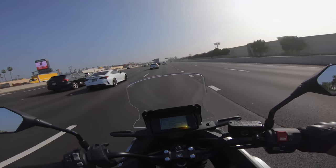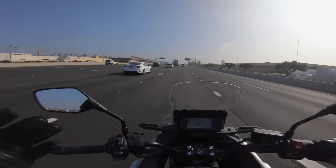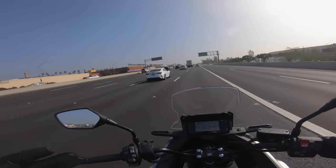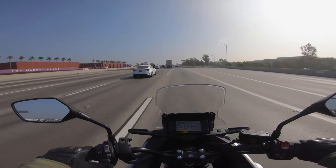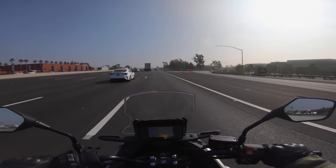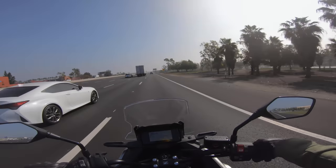It just feels like it's a little bit sluggish to get up to speed. Now, that's not to say you don't have passing power, and you do. Getting through traffic and going by other vehicles on the road, you do have passing power to work with, but sometimes it feels a little bit sluggish.